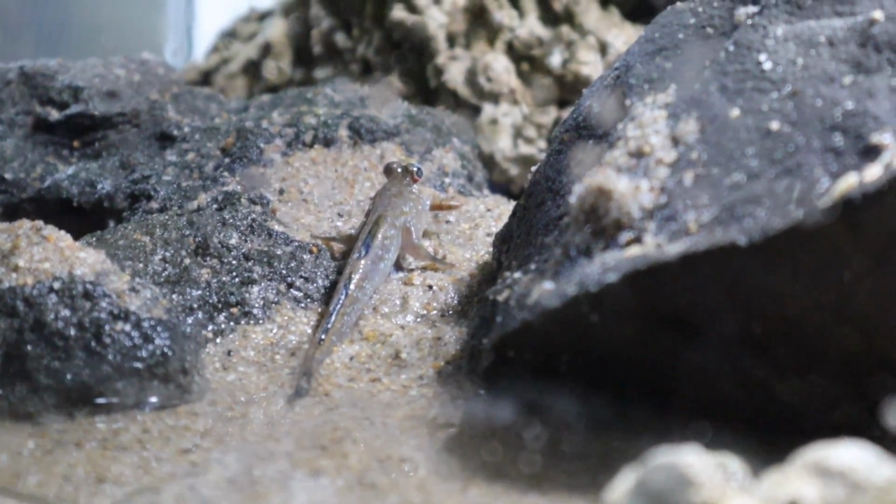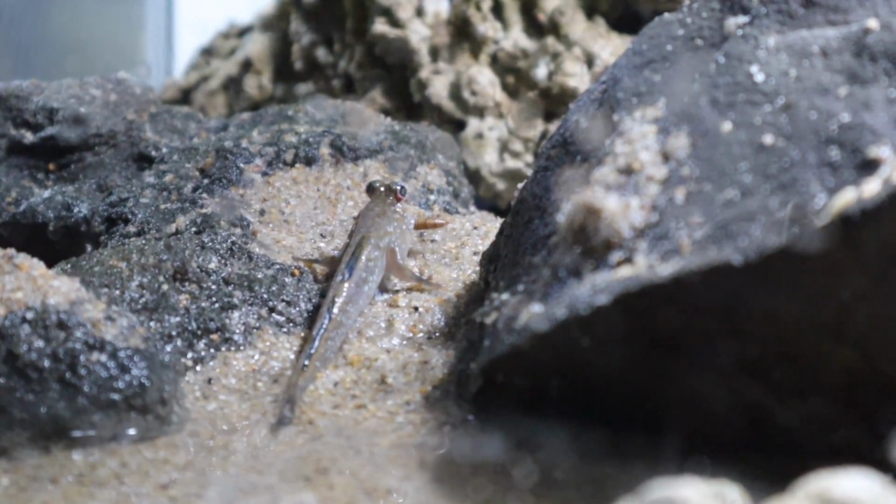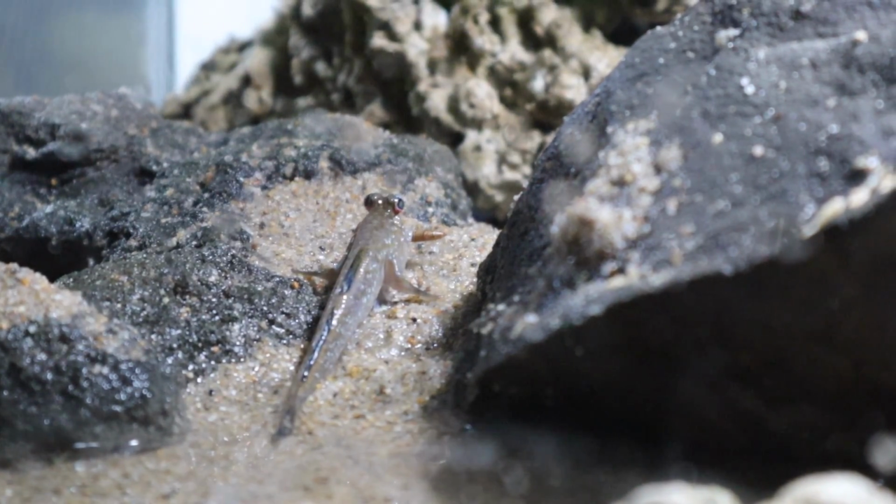So I'll just stop talking here and let you just enjoy the Mudskippers chomping on the mealworms. This is Shemp's second one there.